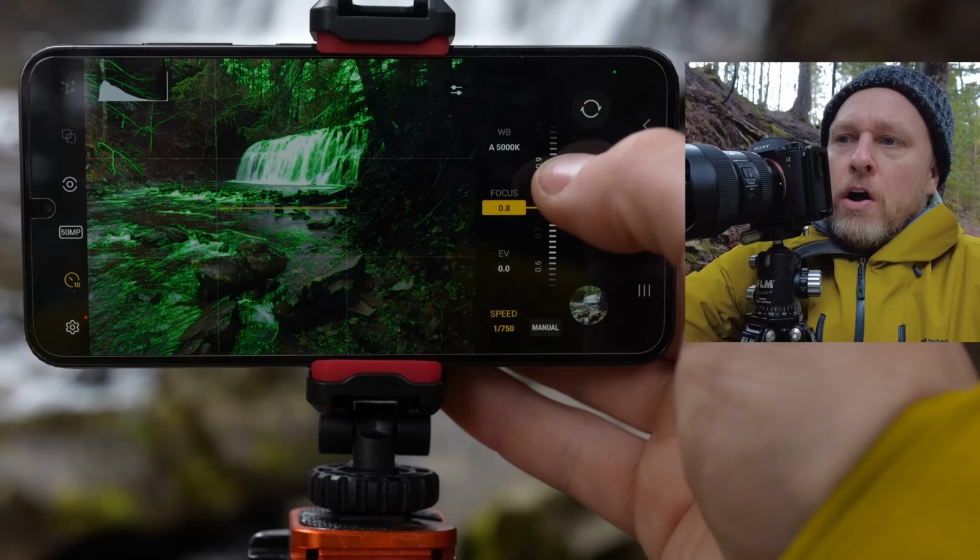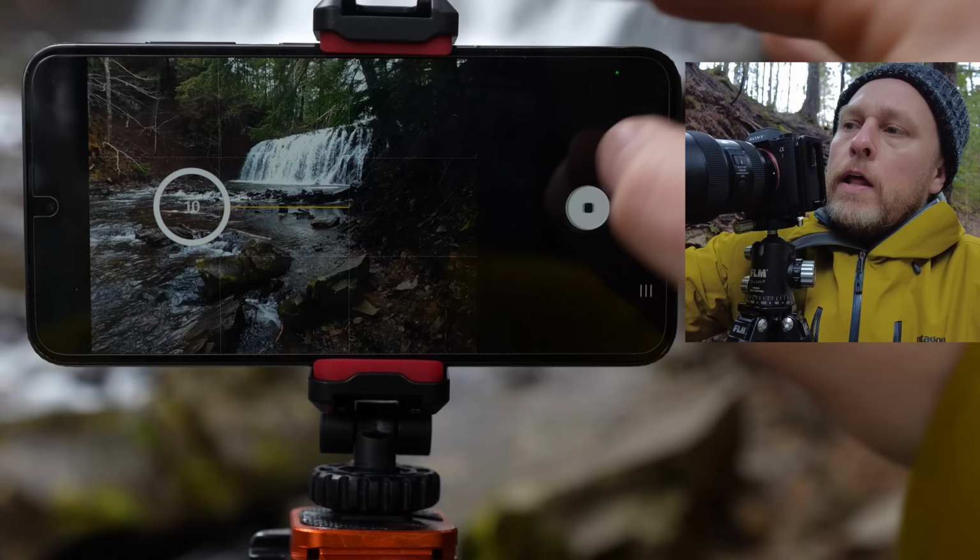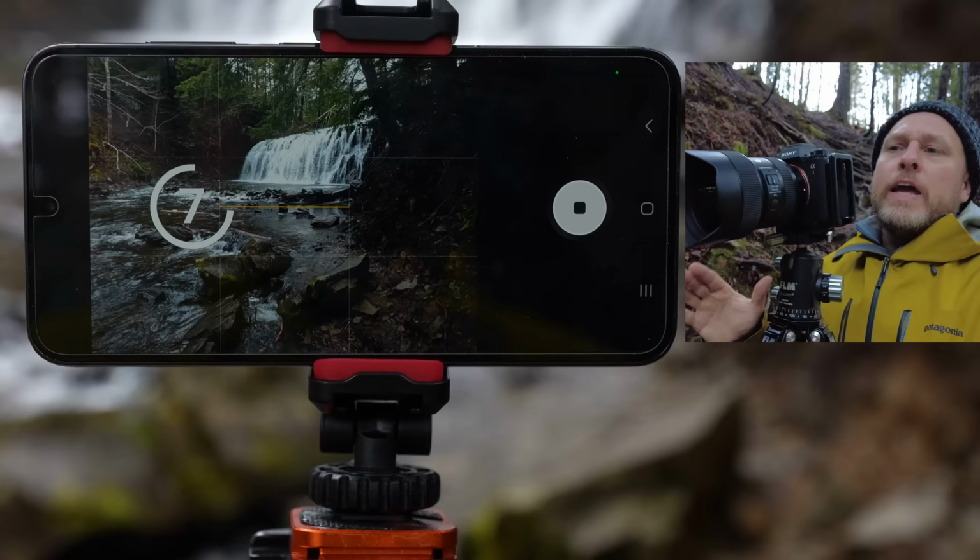Let's do a test shot. So hit that, 10 second timer. And I believe now, because I'm in expert raw mode, this is shooting a raw file, but we'll see.